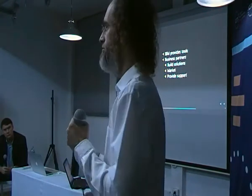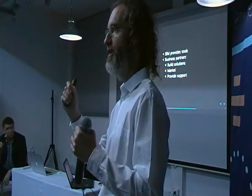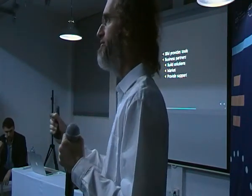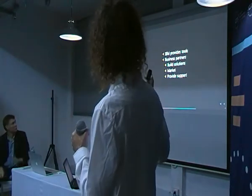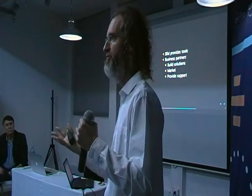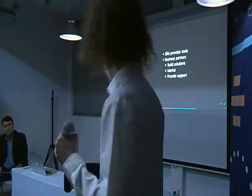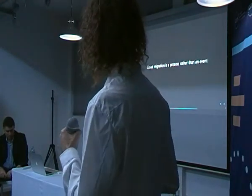So they provide tools, and this is their philosophy at the moment. They're not providing solutions to customers, to end users. They're providing platform tools to the business partners, and the business partners are expected to build solutions on top of that, which they eventually sell. And it's up to them to market and provide support for those solutions.